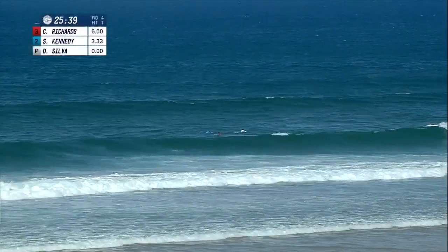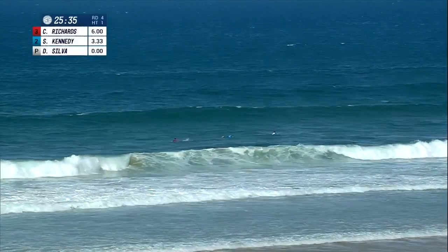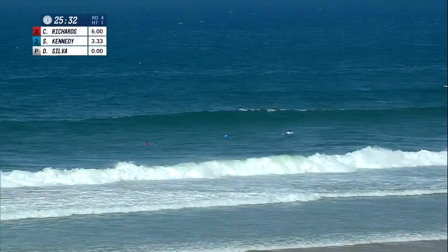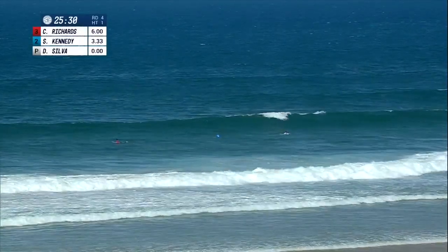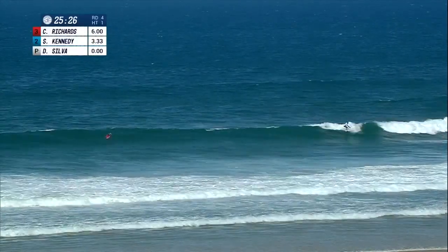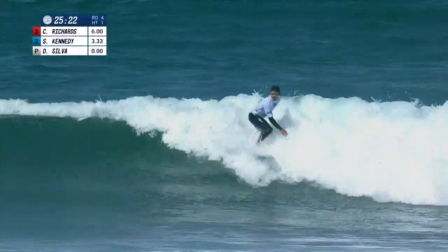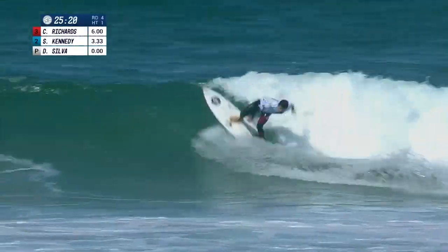It's a big heat on paper, folks. Stu Kennedy, Championship Tour surfer, out in the lineup wearing blue. Deivid Silva, the talented Brazilian goofy footer, is in white. I trust that you enjoy the show with us as we bring you live coverage from beautiful Portugal. Here goes Deivid Silva.